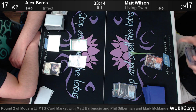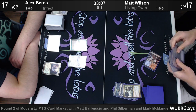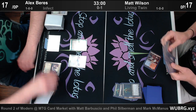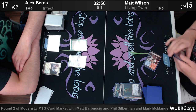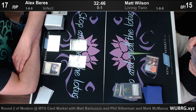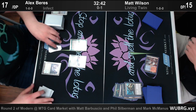All right, we see an end-step fetch from Matt, fetching Steam Vents. The one thing I really enjoy about this Living Twin deck is you have to fetch some weird combinations of lands. Yeah. It's the Steam Vents Overgrown Tomb special. I definitely lost a couple games purely because I did not think my land choices through several turns ahead. But you need more. It's like you need to have incredible foresight some of these times.